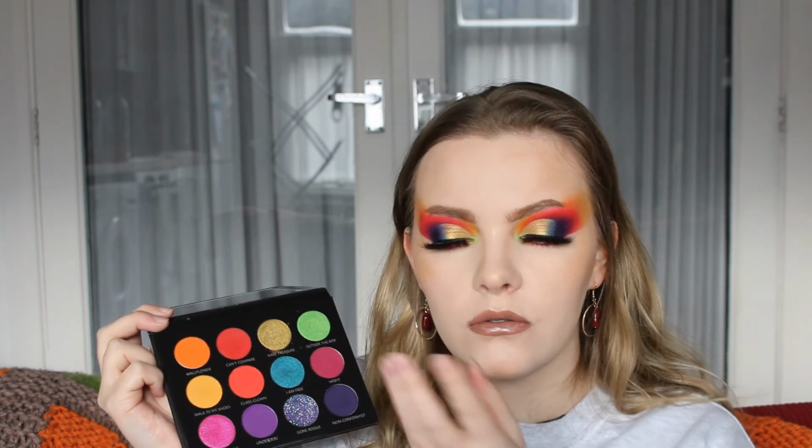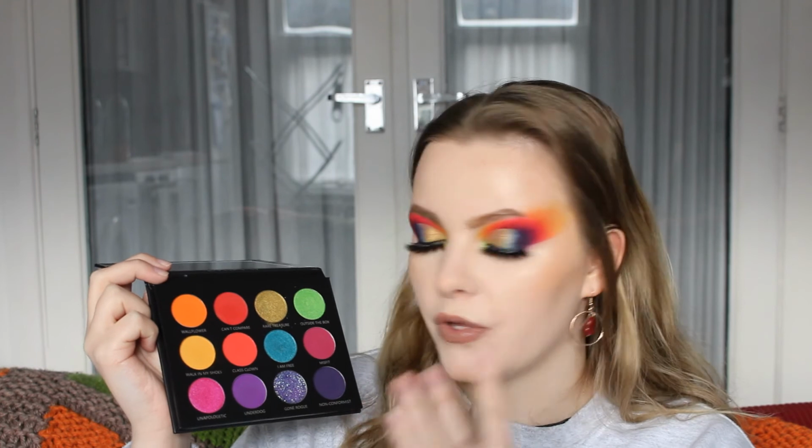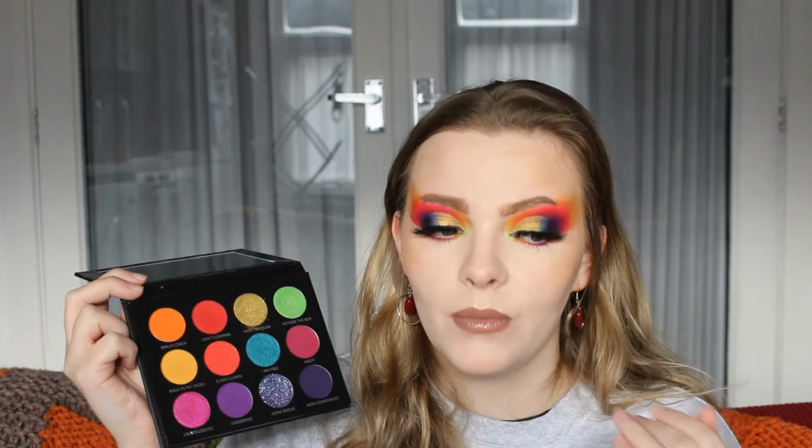The shimmers, I don't typically like standard shimmers that don't have any texture or glitter in them, but these are phenomenal. Yes, they have started to crease on my eyelids. That happens with every single shimmer I use. I don't know how to fix it. If you have any ideas, please let me know.